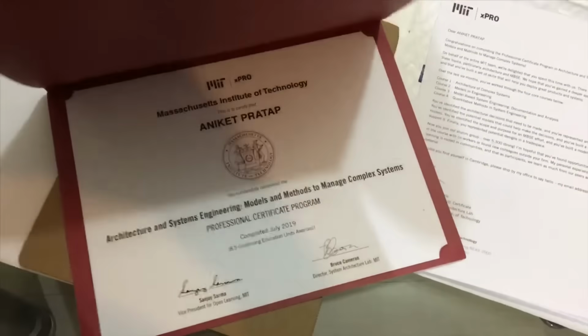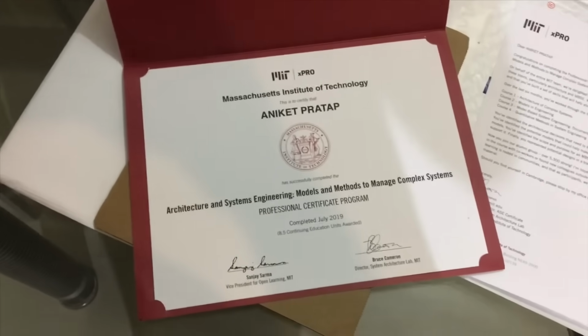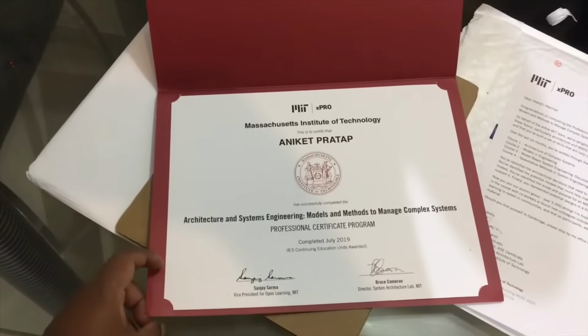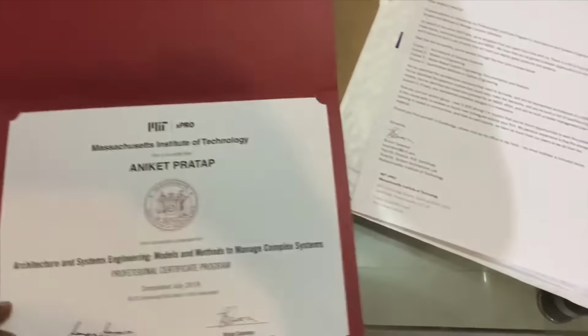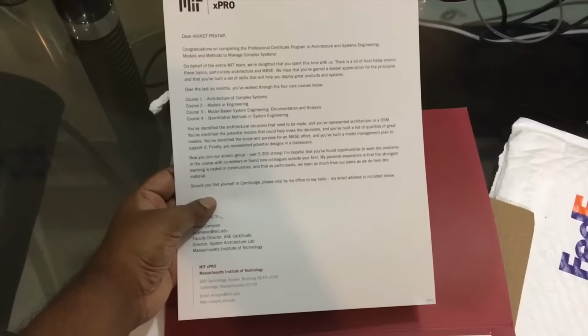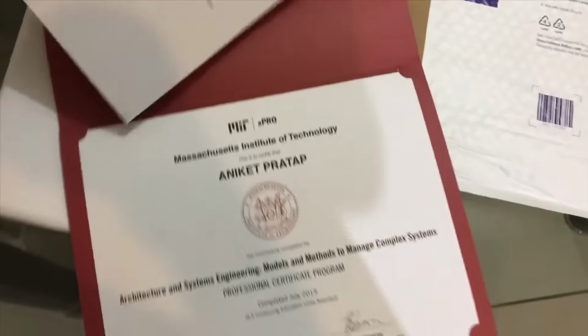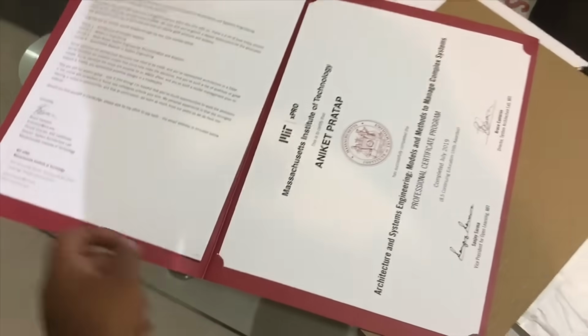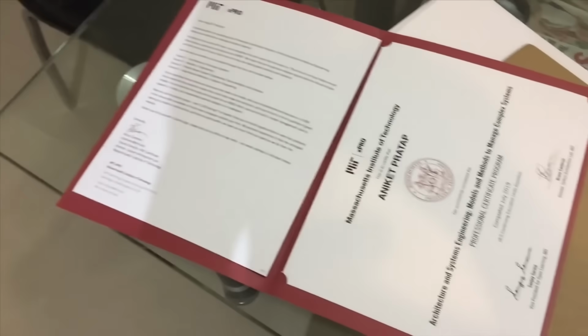certificate, and that is how it will look like. This is my professional program certificate. So, congratulations letter. Basically, this is what you will get if you complete that course. The hard copy of that certificate is here, and inside this one, certificate here, and a letter.